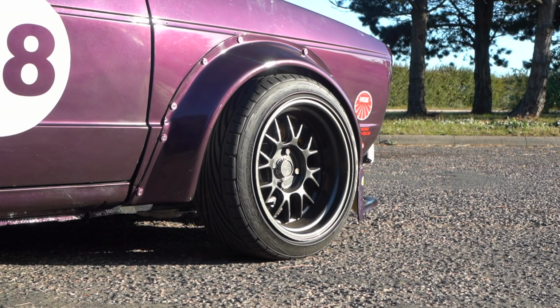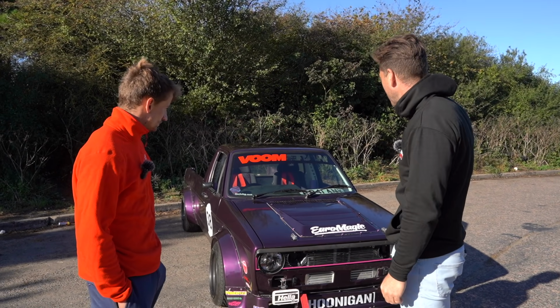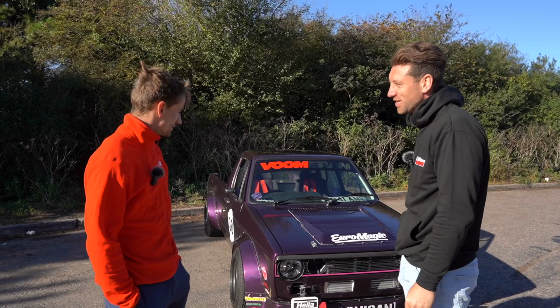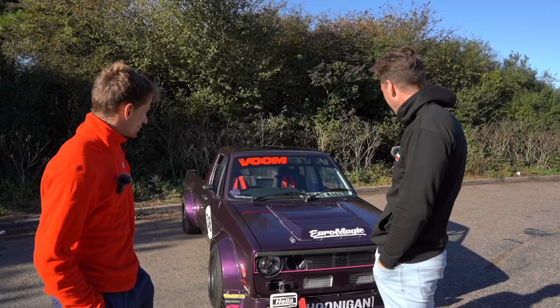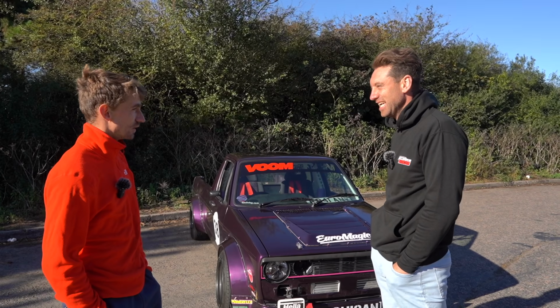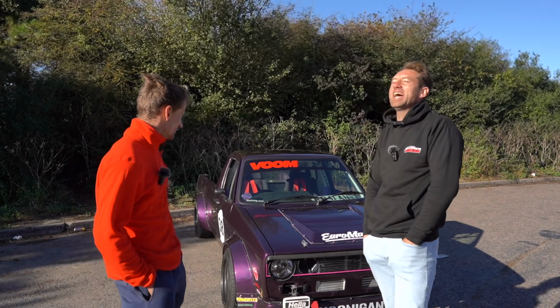So we're here with the Volkswagen Caddy. Dave, you're probably already aware, I just spotted your number plate says Fanny on it. Is that intentional? No, that's as it came. It was a bit of a quirk with it. As soon as we saw it, we were like, Fanny. Yeah, I'll pay extra for that. You're not the first person to say it either.